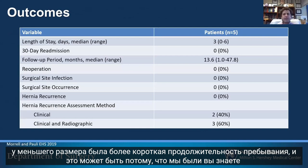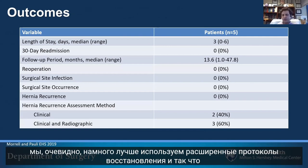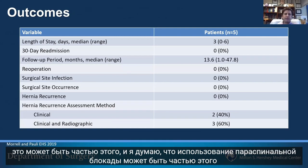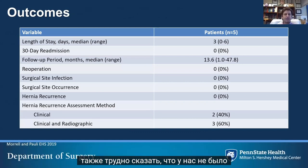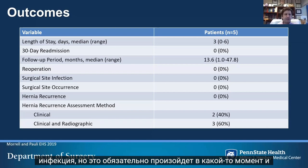Our series, which was obviously a lot smaller, had a shorter length of stay. And that may be because some of their data went back a little bit longer. We obviously are much better at doing enhanced recovery protocols, and so that may be part of it. And I think the paraspinal block use may be part of it as well. Hard to say. We didn't have any readmissions or reoperations. To date, I haven't had a surgical site infection yet. It's bound to happen at some point. And we didn't have any recurrences radiographically or clinically.